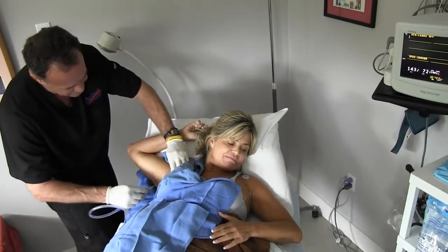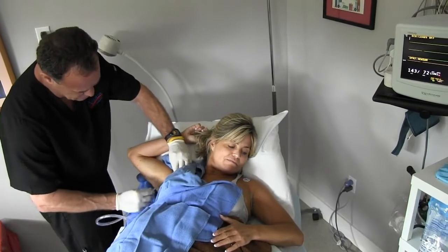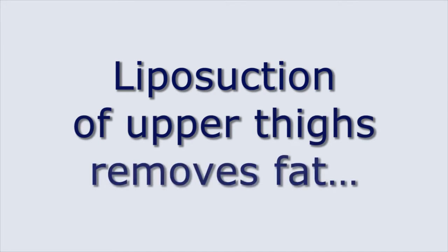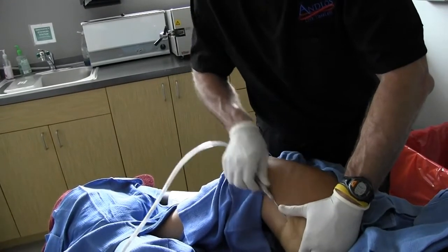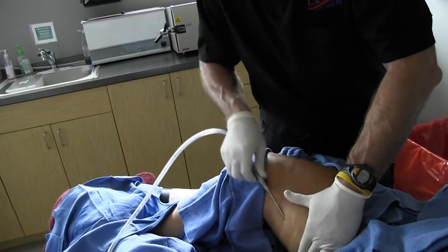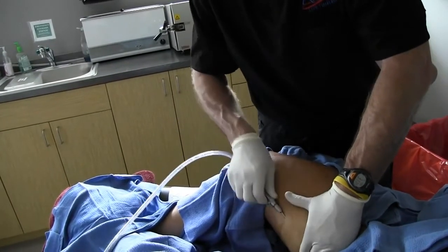And you don't have a whole lot of fat here, so it's not as dramatic as on the hips and stuff. Sure. Just removing some of the fat in the inner thigh. Sometimes this is actually a very uncomfortable area, but the numbing medicine makes it fairly straightforward.